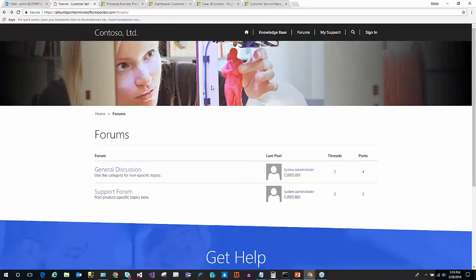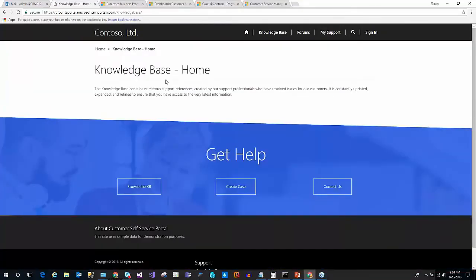Inside this portal, you're going to get those same knowledge base articles. So if they were published for consumption inside the CRM, they're also going to be published for consumption in the portal. And this is going to take a second to load because I didn't preload it before the demo here. I can go in and browse the knowledge base.